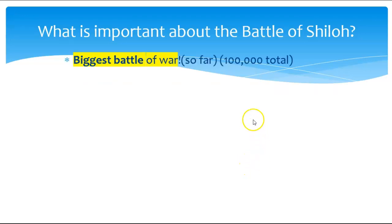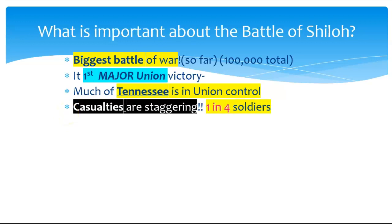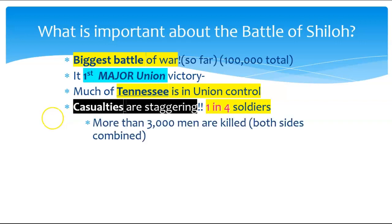Well, first of all, it's going to be the biggest battle of the war so far. So by the time it's all over, I know I quoted you like 40 and 50, you're going to have 100,000 men, because basically the Union's going to be reinforced the second day with about 25,000 extra troops. The other thing is, it is the first major Union victory of the war. It occurs in the West. But while Tennessee becomes partially in control, the casualties, the killed, the wounded, and the missing are just shocking and staggering. You have more than 3,000 men killed when you combine both Union and Confederate.